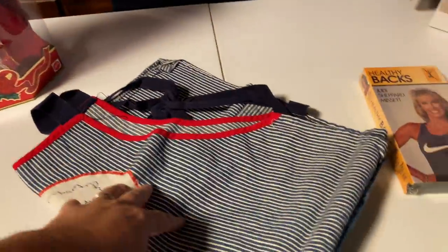We also found an Aircast. That's interesting. Very interesting. And then we have this apron right here. This, like an engineer's apron with a train on it. I think we'll put that with our train lot.